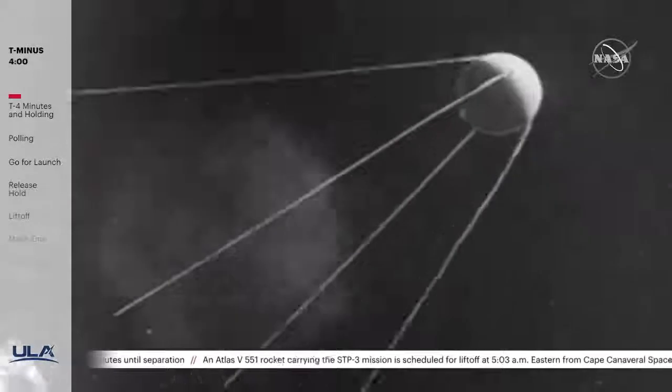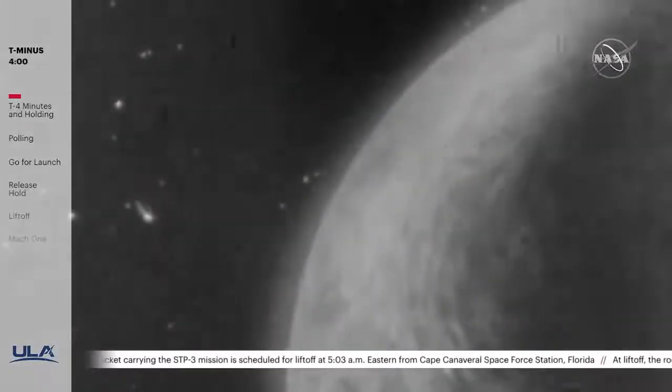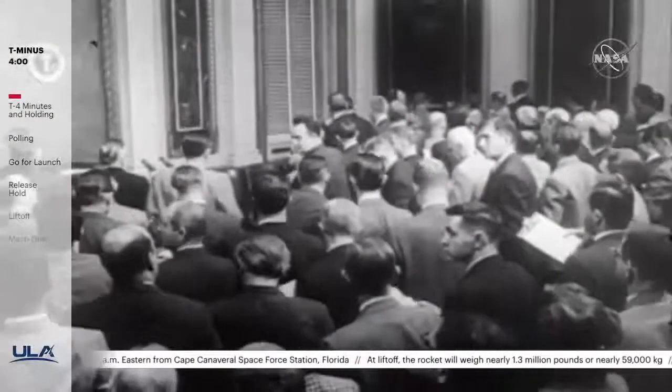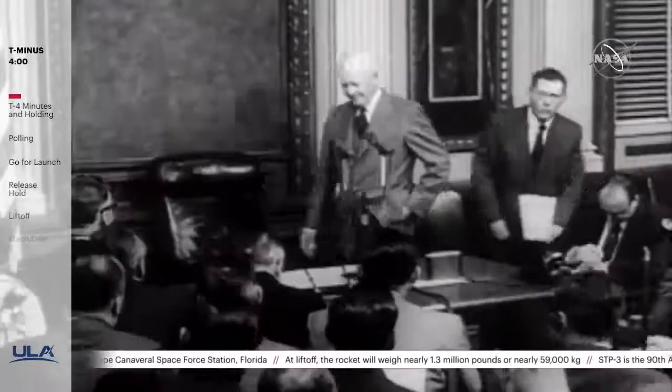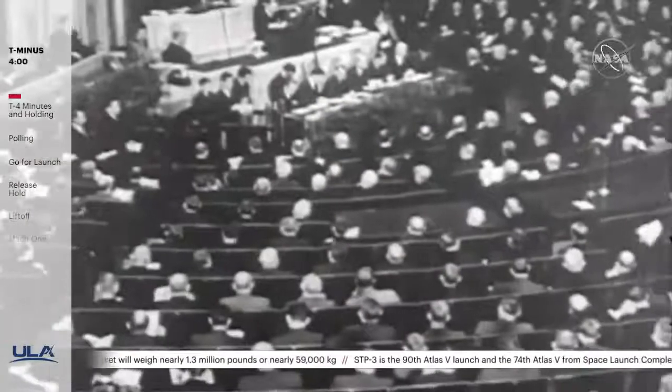Though the Soviets had beaten the U.S. to space with the launch of Sputnik in October 1957, President Eisenhower would counter a year later when Atlas 10B delivered his holiday message of peace from orbit 180 miles above Earth. Known as Project SCORE, the orbiting Atlas booster became the world's first communication satellite.